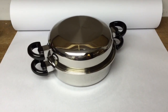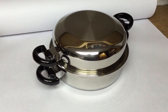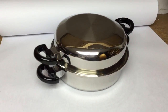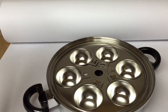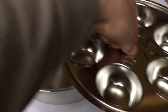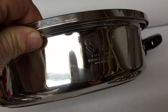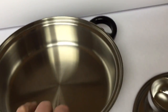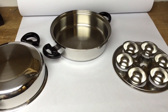This is the last piece of a 5-piece set of stainless steel cookware I picked up last fall for about $40. Not one piece has sold for less than $100, including this one. It's sort of got an egg poacher in there, little egg cups, and it's a Cordon Bleu 7-ply stainless steel, made in the USA. And again, this sold for $99.99.